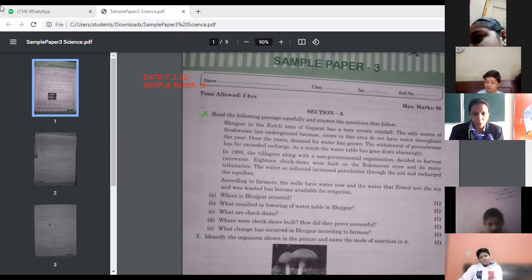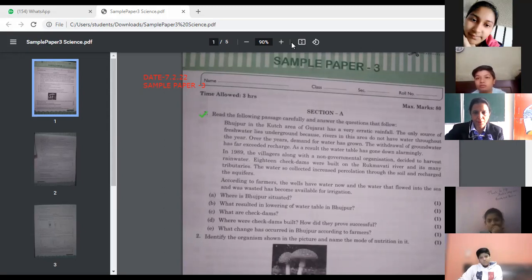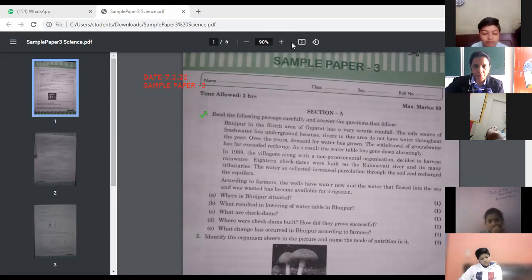Second, B part. What resulted in lowering of water table in Bhujpur? You know, the water table has gone lower. What can be the reason for it? Nabil? Yes, Nabil, tell me. Yes, ma'am. The only source of fresh water lies underground because rivers in these areas do not have water throughout the year, and the demand for water has changed. Okay, demand is more. That's why the water table is lowered there.